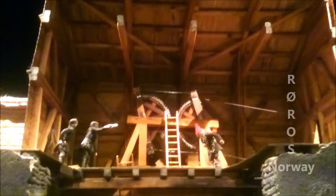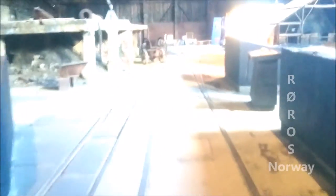The smelting factory was private. And 10% of all melting was given to the King of Denmark, which was owning Norway until 1814. You can still see the rails inside the museum. I believe they were used to move around the copper.